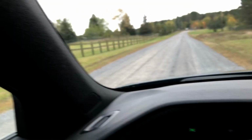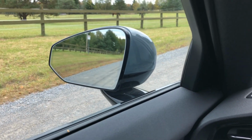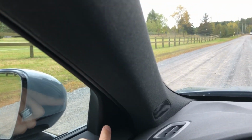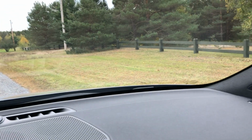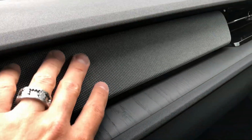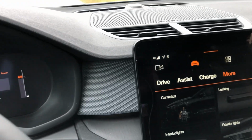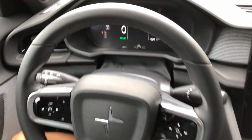But in the meantime, visibility is actually quite good. Frameless style mirrors, I love that. The base of the A-pillar with this portion in the door is actually not that bad. Visibility is good. You really feel like you're sitting up high in an SUV, which is definitely going to help make this car even more interesting. Look at the textures, the wood. Everything is sustainable and reusable, or reused, recycled. It's fantastic. And here's a very familiar steering wheel as well.